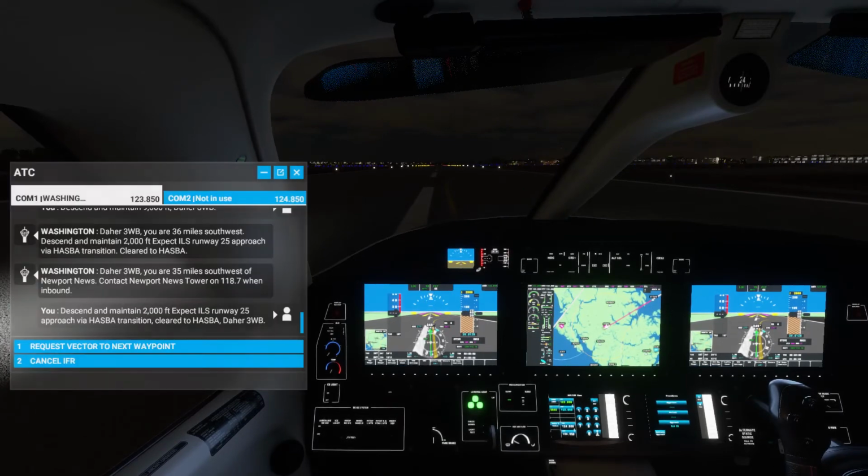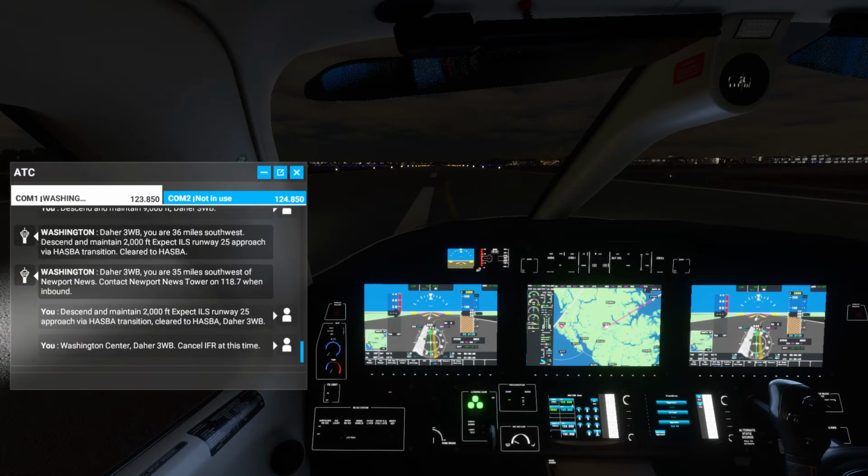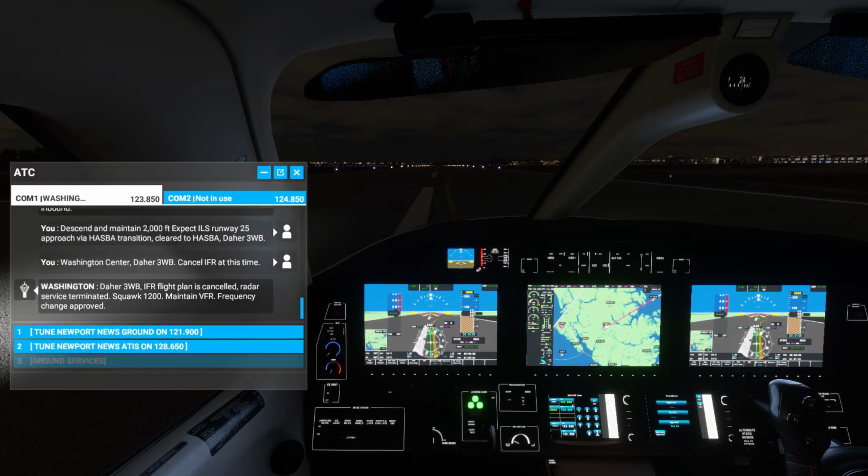And this has got to be a first. Cancel IFR from the runway. Washington Center, Airtree Whiskey Bravo. This is cancel, fantastic. Cancel IFR at this time. All right, so now we got to sit through all this nonsense. No, I don't need to tune Norfolk approach, guys. Squawk 1200. Well, VFR. Frequency change approved. Okay, there you go.